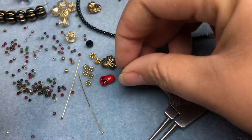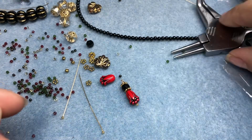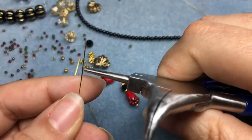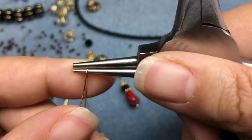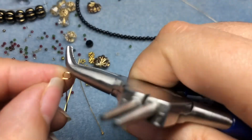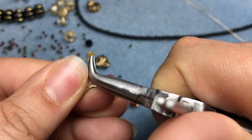Okay, so we have one piece there, some 24 gauge wire out. I am going to do a loop. Do a couple wraps.